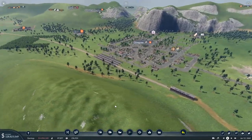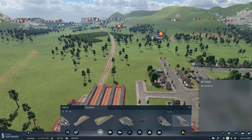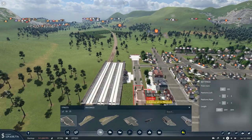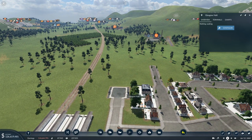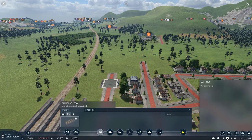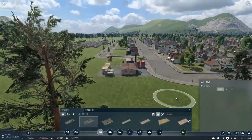Let's get the road set up though. Where is the bus station gonna go here? No. Yes. Loving it. It's a bit of a distance away from the platform, but it is in range. Multiple vehicles in poor condition, yeah, we'll get that. That's one of the reasons I want to cruise on to 1870 as well, to get not so much better stagecoaches and stuff. I'm quite happy with the stagecoaches early game. It's the freight vehicles that are very, very slow.